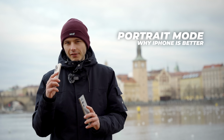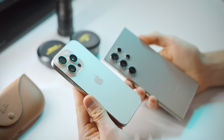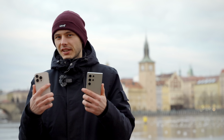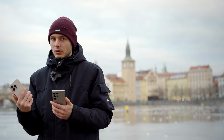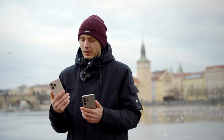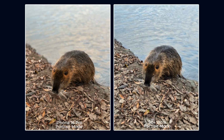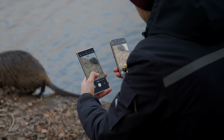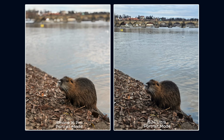Now let's talk about the portrait mode. I think personally iPhone has the lead here. Yeah, I know I gave hard time to the iPhone because of the LiDAR sensor, and I said it's not usable and more of a gimmick, which increases the price of the phone overall, which there is some truth to that. But if we talk about taking portrait shots of the animals or somewhere in the wild, then the iPhone has the edge here, because as you see on this photo, S24 Ultra completely missed the focus in portrait mode.